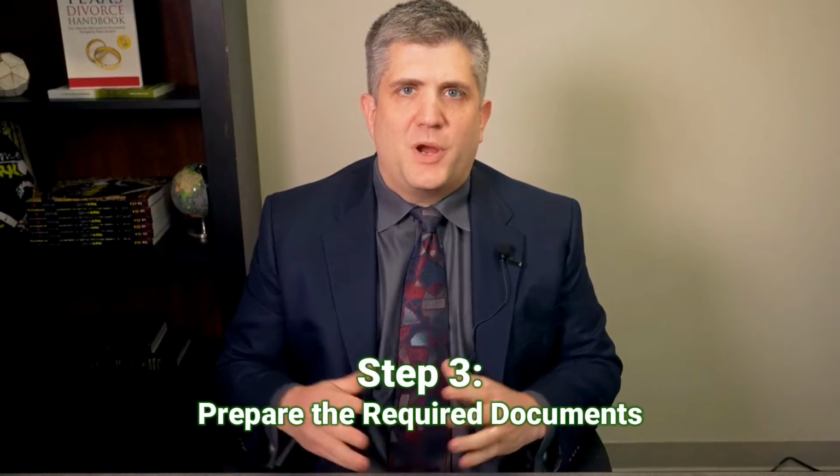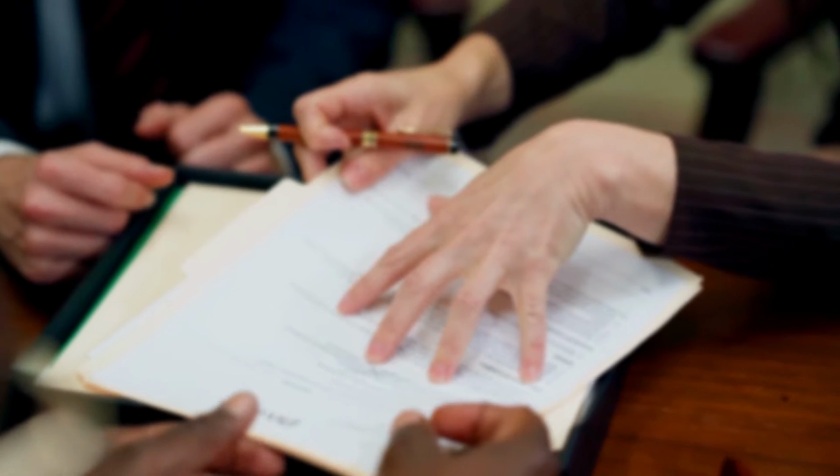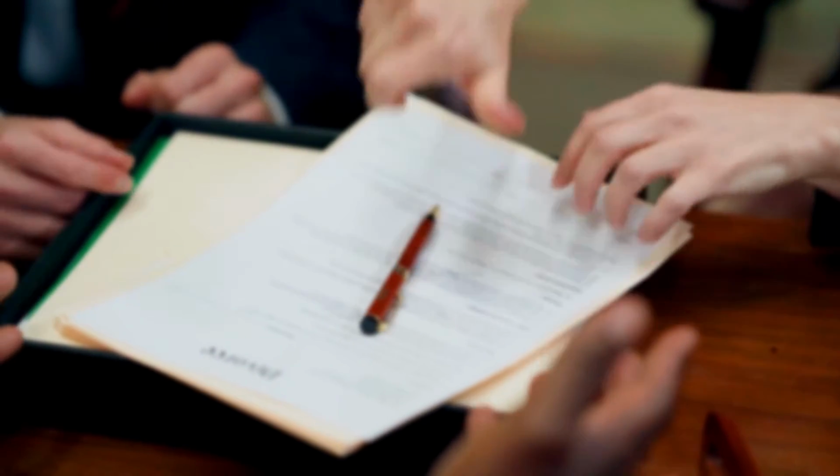Step 3. Prepare the required documents. To start an uncontested divorce in Texas, you'll need to prepare the following documents: the original petition for divorce, which states your desire for your marriage to end, and includes basic information about your spouse and your children and your property. A waiver of service is a document confirming your spouse has received a copy of the original petition and agrees to waive formal service of process.